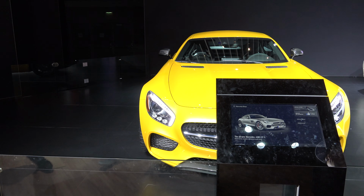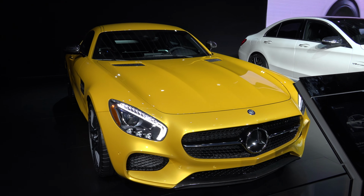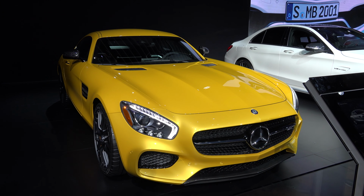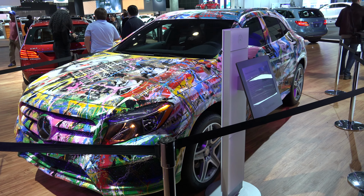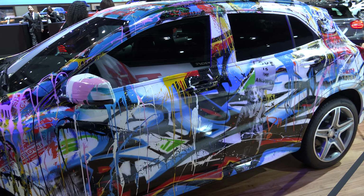AMG GTS. It's dual clutch. It's so cool. Benz created a liberal mobile. It's like someone graffitied their own car here.